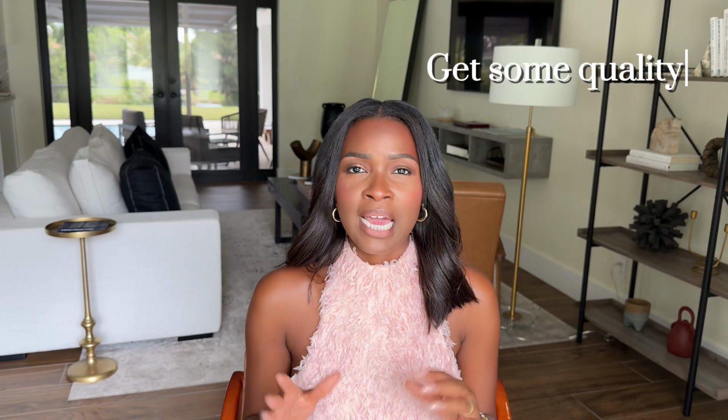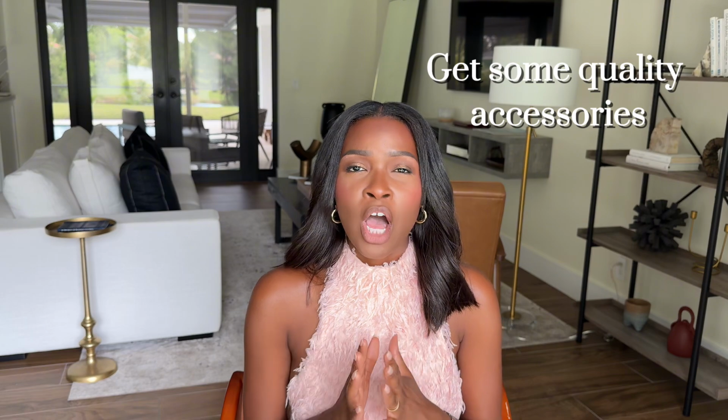The last tip I'm going to talk about is good quality accessories. Now, accessories, as we all know, can really take your outfit to the next level. This can be a belt, necklace, earrings, shoes, handbags, you name it. Now, I think what really makes your look elevated, classic, timeless, expensive, without having to pay so much is by making sure that it's good quality. And good quality doesn't always have to be expensive.